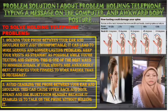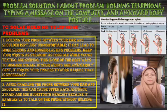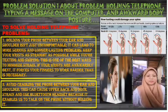We need to keep our wrists as straight as possible while we are texting and swiping. This is one of the best ways to minimize the strain. If our wrists are overly bent, it forces our fingers to work harder than necessary. Number 2, avoid holding the phone between our ear and shoulder. This can cause upper back and neck strain, and we can use a Bluetooth headset because we don't need to hold it. It enables us to talk on the phone without holding it.